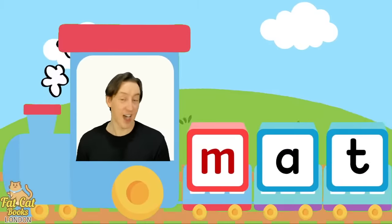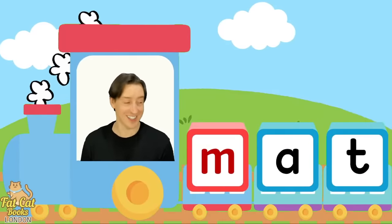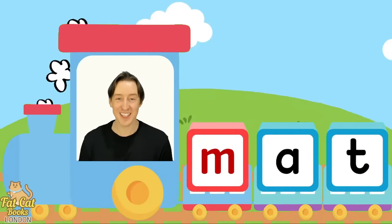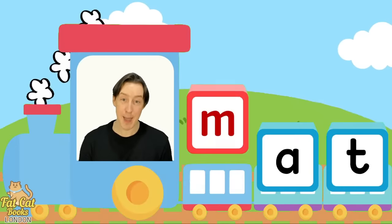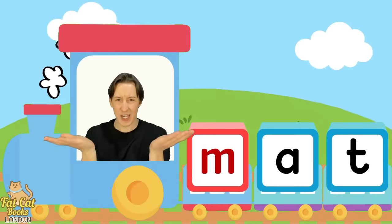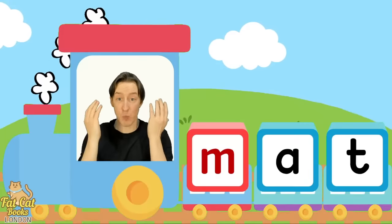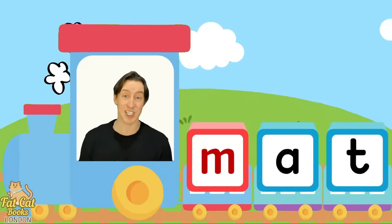Hello again. I found another letter. Do you know what letter that is? That's right. It's letter M. What sound does letter M make? I need to think of some words that start with letter M.